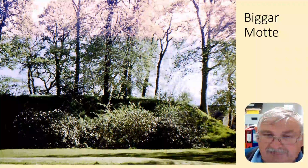The other thing that happened to this monument was that slit trenches were dug in the top of it by the Home Guard with a view to stopping German panzer tanks from entering Biggar.